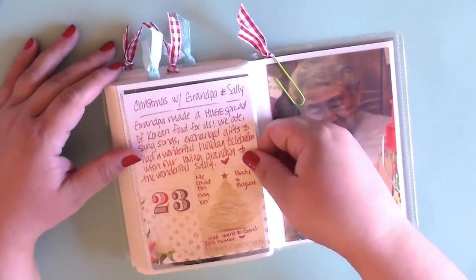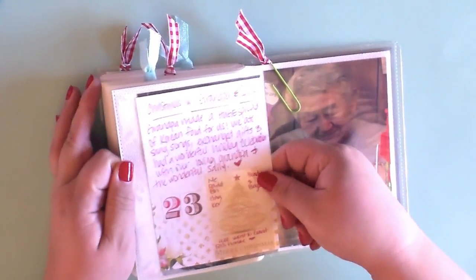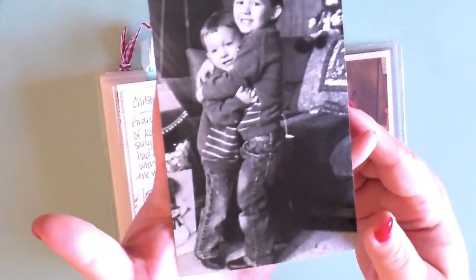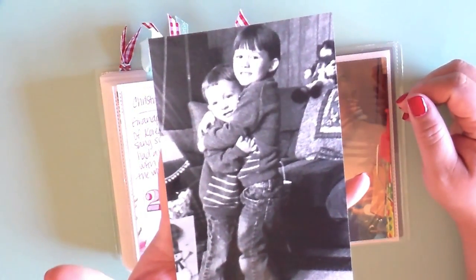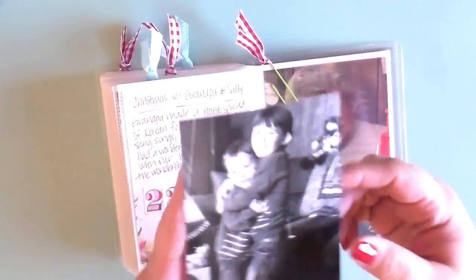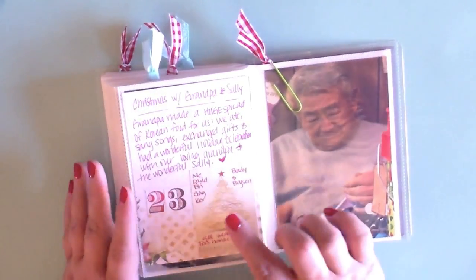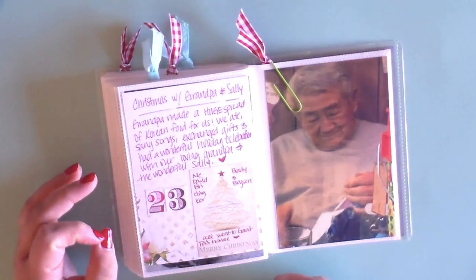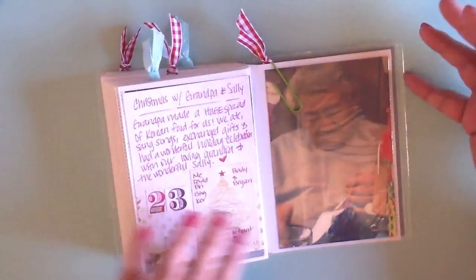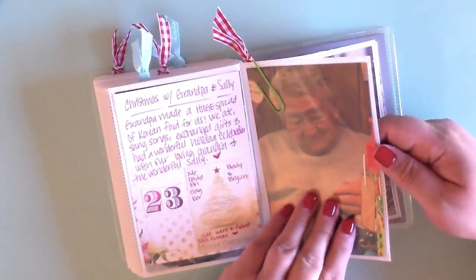So I journaled there, and then I think I tucked a picture under here of my nephews that I took in a black and white. That's them hugging. My grandpa's Christmas tree is over here, but you can't see it in this picture. But they all came too. And I just put the names of the people who went. Me, David, Bree, Ginger, Kevin, Brady, and Bryson. And we all went to my grandpa's house. And there's my cute grandpa opening one of his gifts. So that was the 23rd.